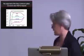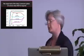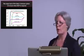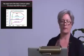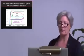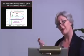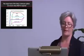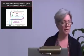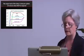This schematic here shows us the different colonization times of the infant based on its age. The major task of a baby's immune system is to know when not to respond. All of our immune systems right now are constantly sampling and screening material from within our own tissues and also from the exterior. And 99.99% of the time, it has to make the decision not to mount an immune response. A well-developed anti-inflammatory immune system is dependent upon microbial balance.